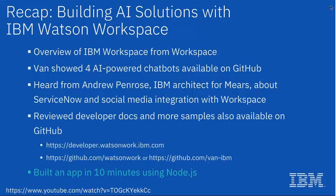We were a little rushed because we had a long session, but within 10 minutes, and that was mostly me talking, we got an app running and we were able to customize it. So there's really nothing holding you back from building these great applications, from building something that we can label with Watson and get customers excited. So we've got the team, the documentation, and the samples ready to go for you.